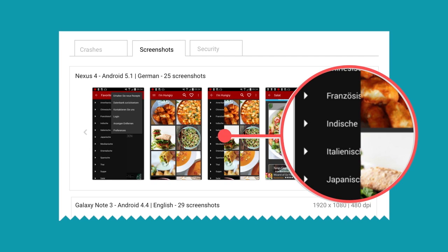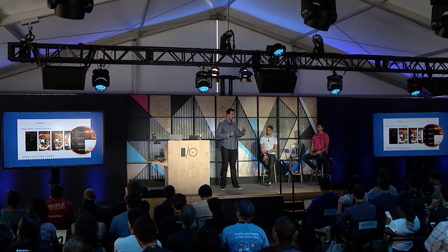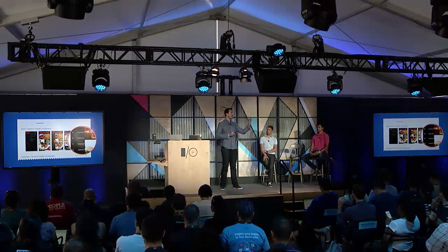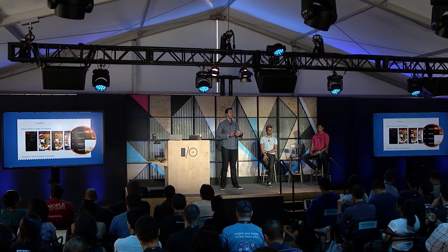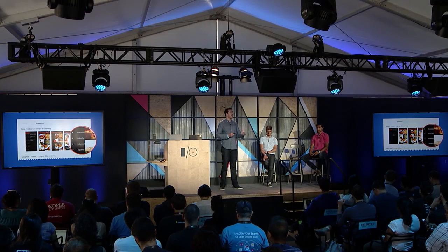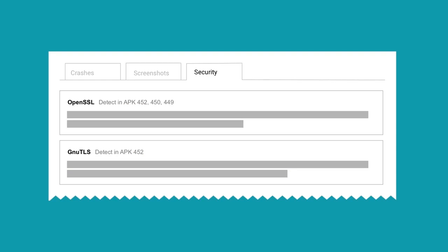And as you can see in this example here, there's a layout issue that's occurring in German. And I'd encourage you to have your designers go through and have a look at these results as well, because this is really valuable for them to be able to see what the app looks like on all these Android devices with not much work for them. The final part of the pre-launch report is the security section.